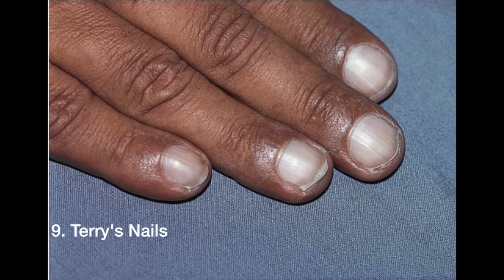And last but not least is a nail finding. Not the only one, but one that is often seen in liver disease. It's called Terry's nails. What the heck are Terry's nails? Well, you have a prominent white nail bed, but if you look at the tip of the nails, you see this reddish brown transverse band about 1/2 to 2 millimeters in diameter. And with Terry's nails, you'll also notice that the lunula, the little half moons, are absent.